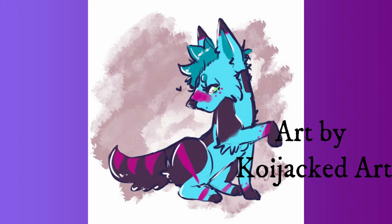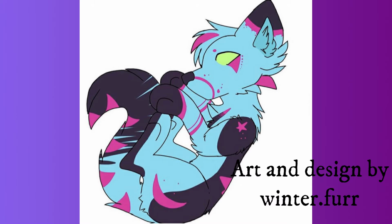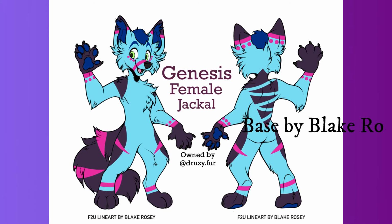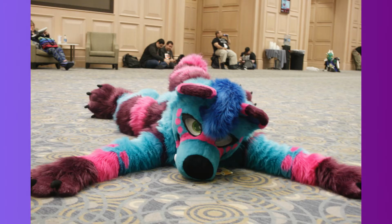Next up is Genesis. You probably recognize her from most of my fursuit videos. I adopted her design in January 2019. She's undergone almost no design changes, except changing the dark teal colour to royal blue, as when I got her made into a fursuit, the maker couldn't find a minky that would match. Her fursuit is made by Butterfur Bakehouse. Genesis represents the fun side of me, and it always makes me happy to put on her suit.